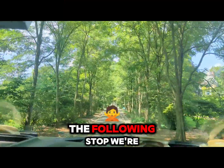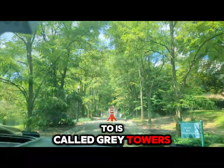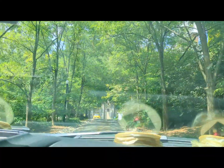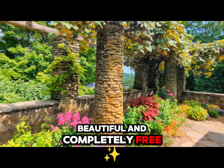Anyways, the following stop, we're actually going to a castle. The castle we're going to is called Gray Towers. I actually found it by doing some research online. Here's a photo of me at the entrance. This place is very beautiful and completely free to visit.